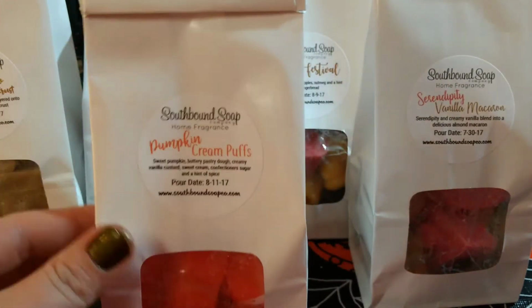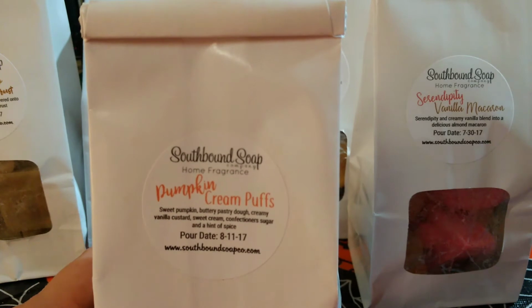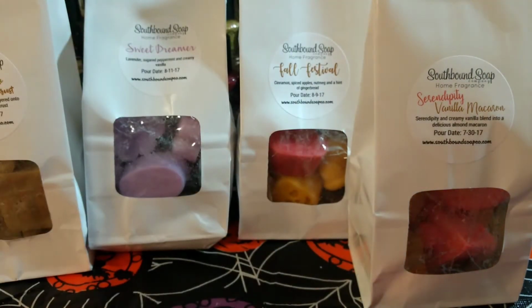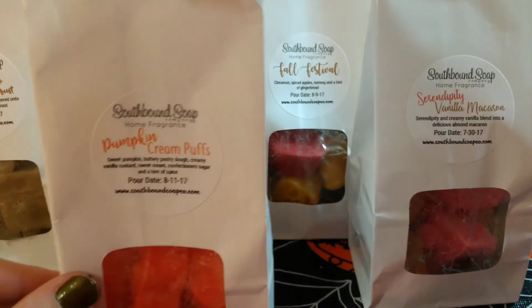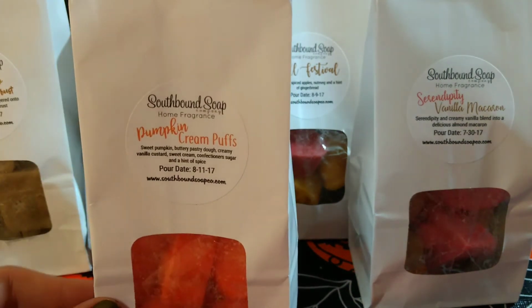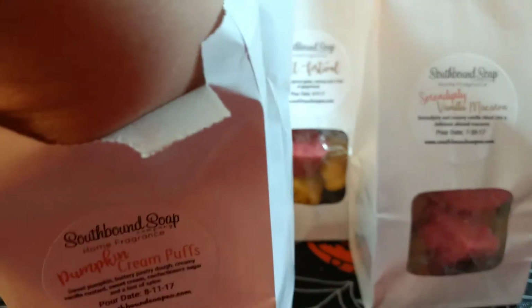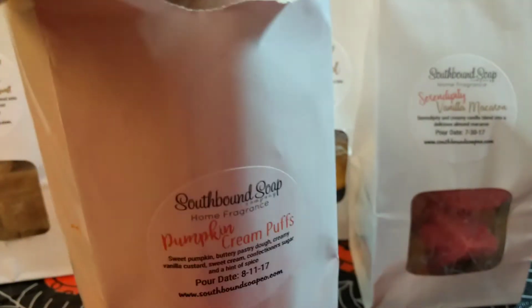And then this one is pumpkin cream puffs, which is sweet pumpkin, buttery pastry dough, creamy vanilla custard, sweet cream, confectioner sugar, and a hint of spice. So this is like pumpkin bakery with lots of sugar. And this has no pumpkin spice. Think about when you're taking a pumpkin and making a jack-o'-lantern out of it, and you're taking out the pumpkin guts. It smells like pumpkin guts.